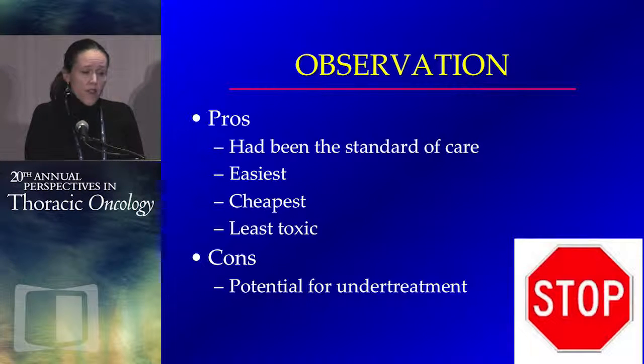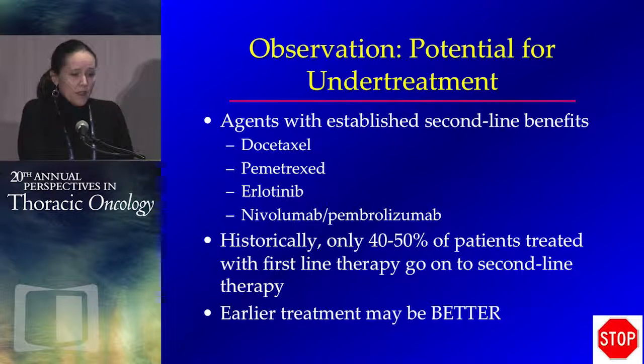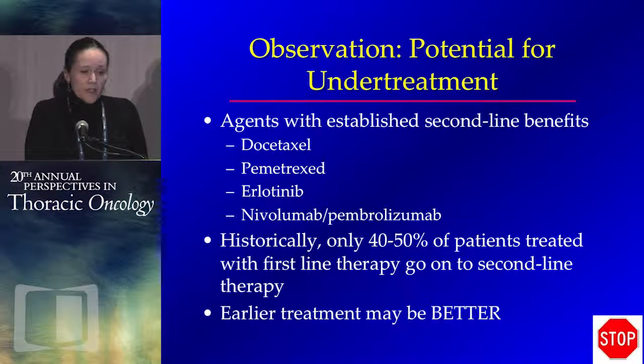Observation, what are the pros of that? Well, it had been the standard of care, as I mentioned. It's certainly the easiest, it's the cheapest, and the least toxic. The problem is that patients then may face undertreatment of potentially effective therapies. There are agents with established second-line benefits, and they're becoming more all the time: Docetaxel, Pemetrexed, Erlotinib, and now PD-1 inhibitors.